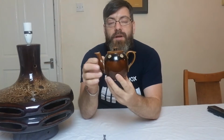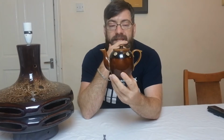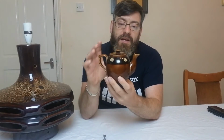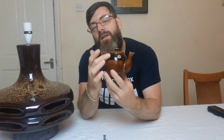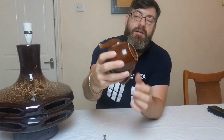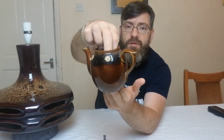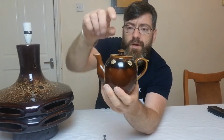That is really, really sweet. It's small, it's a little teapot for one, or a little hot water jug maybe. I wouldn't say it's a teapot, I'd say maybe a hot water jug. It's in stoneware with a brown treacle glaze and this applied white floral design. It's unsigned, possibly Rockingham, and not 100% yet, I haven't done the research, but it is a really sweet little teapot.